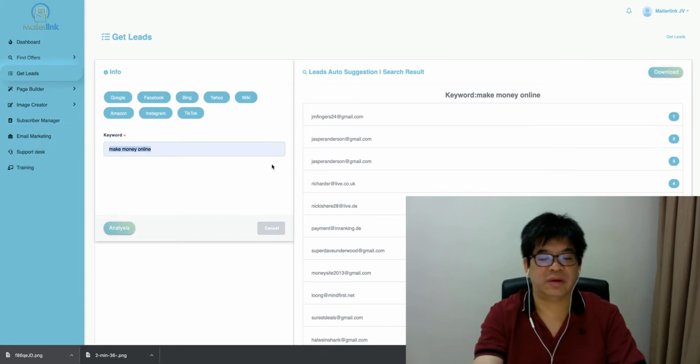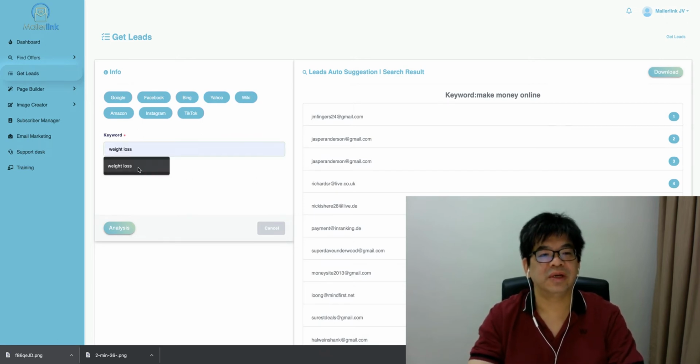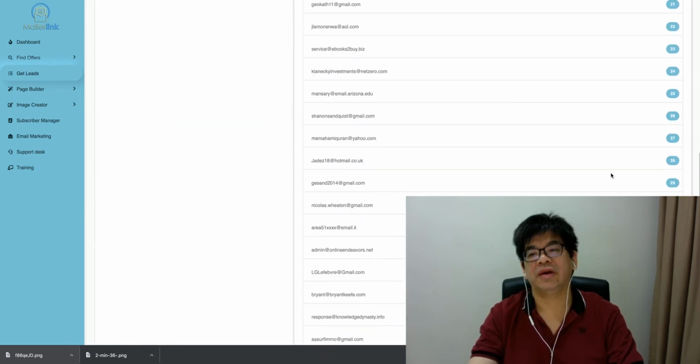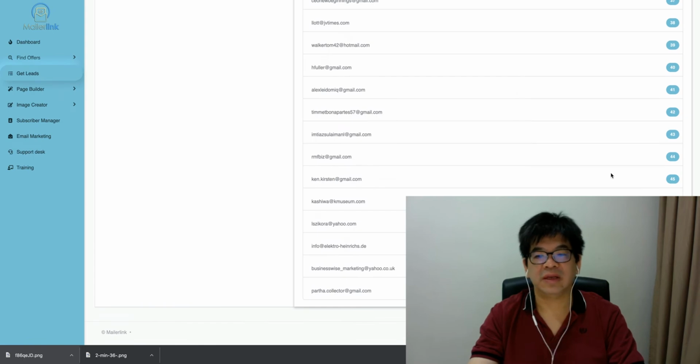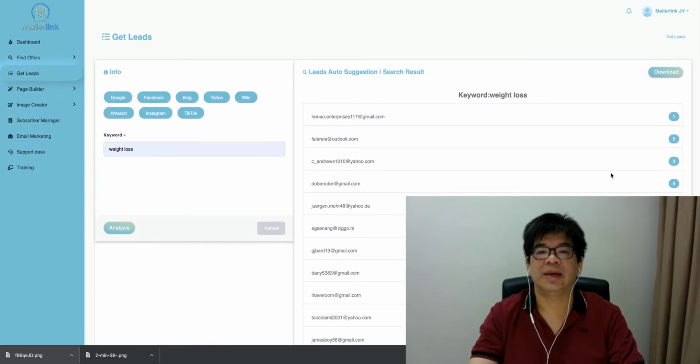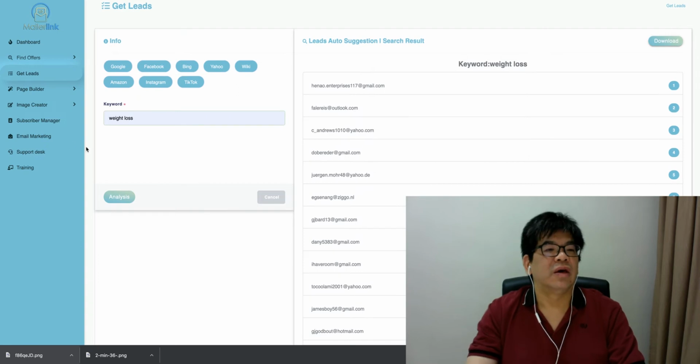Okay, so you can search different things. For example, you can search "weight loss", right? Let's say you want to build a list here. Just do an analysis here. The best thing about this is I can see this really fast. You can easily search the list, and then you can have all the lists here. This is a pretty cool thing.